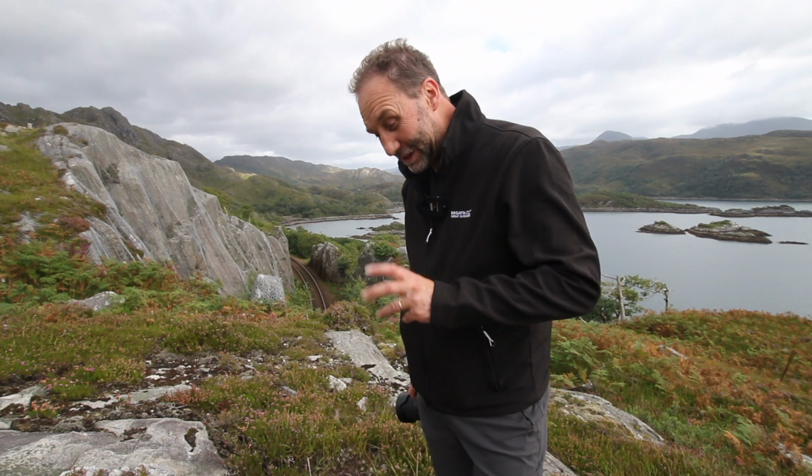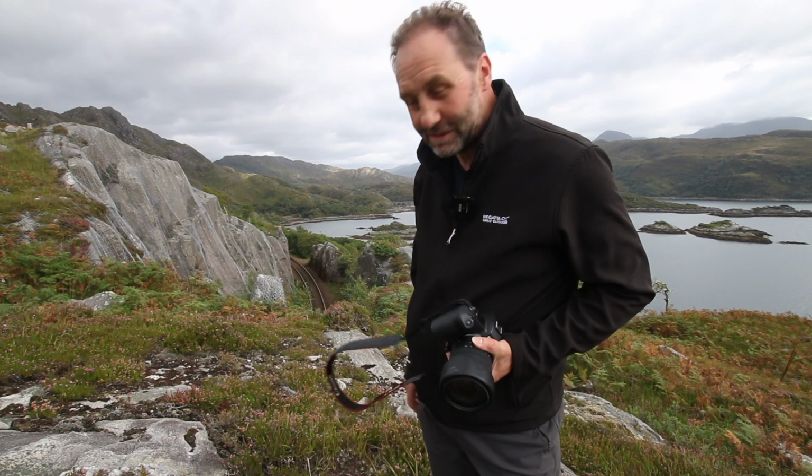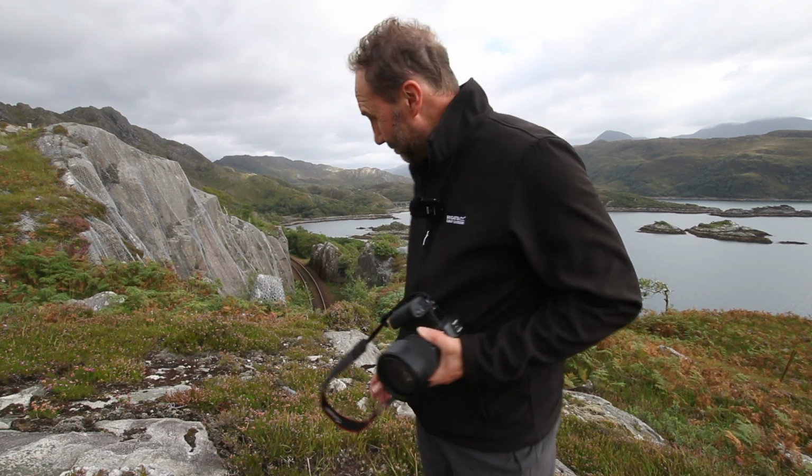That was a bit frantic, climbing across the hills there to get on top of this tunnel, but I just managed to see the train. Whether the photograph's any good, I don't think so, because I was a bit pushed for time and getting set up. I thought I'd have more time to get here, but obviously I didn't.